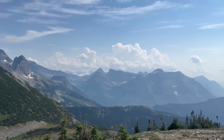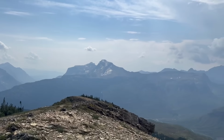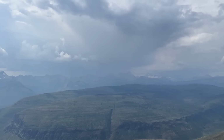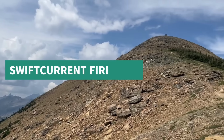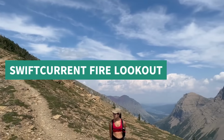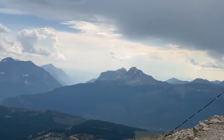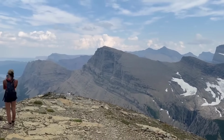After passing the Granite Park Chalet in the backcountry, we turned onto the Swift Current Pass Trail and soon began our hike up Swift Current Mountain. The trail to the top is 1.2 miles and gains 1,200 feet of elevation. That little box at the top is a fire lookout straddling the Continental Divide. The fire lookout sits at 8,436 feet above sea level and is staffed every summer. We took some pictures and admired the view, but we didn't stay long.